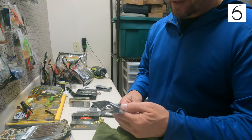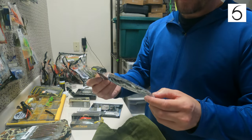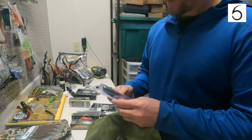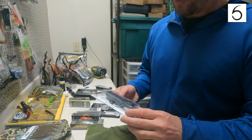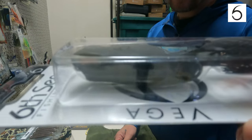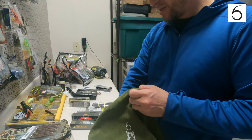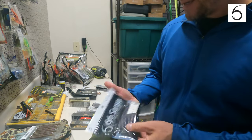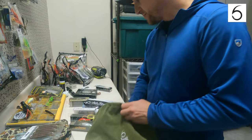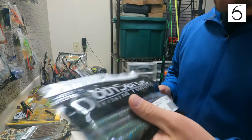We have a lanyard. I don't know what I'll need a lanyard for. Guess I can use it for my school badge if I want to change it out. You get a Vega frog. Now that, guys, is worth it, and it's black. My first Vega frog. Nice. Looks like that's all the hard baits. This looks like we got a Cosmic Black Clout 54. And then last but not least, some Grass Candy Clout 54.